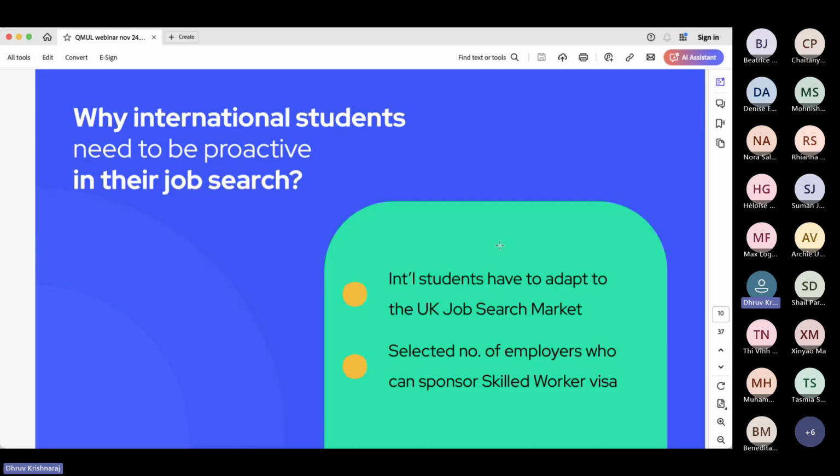That's why the careers team and Student Circus are working hard to run a series of different events to support international students in their job search. And that's why we're running one right now, because we are currently in the middle of the graduate recruitment cycle. So, if you're an international student graduating next year and looking for the right graduate roles, now is the time when you should start applying for it.